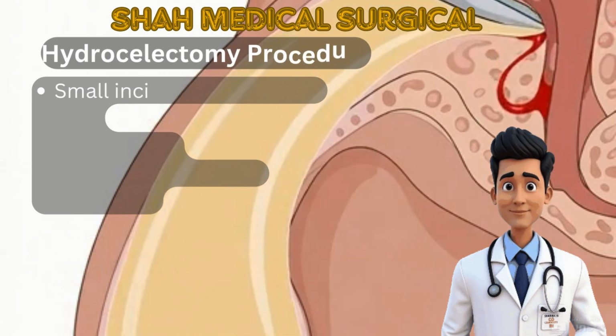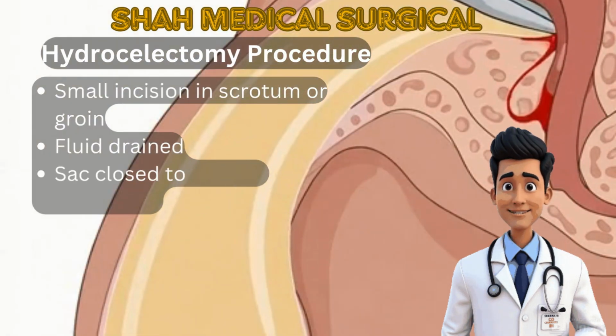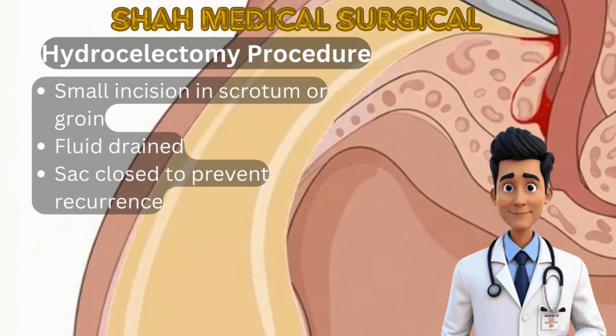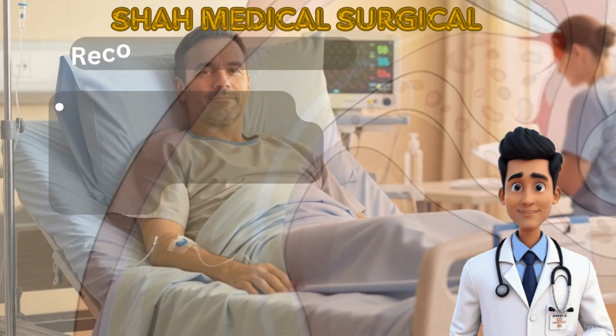Let's demystify the surgery. You'll be under anesthesia, comfortable and unaware. The surgeon makes a small incision, usually in the scrotum or sometimes the lower abdomen. They gently drain the fluid and then deal with the sac, often by sewing it up behind the testicle. The goal is to prevent the fluid from coming back.